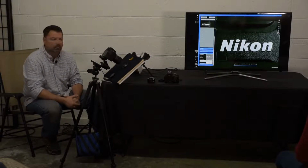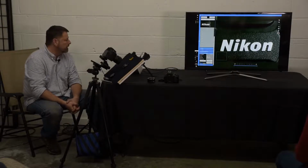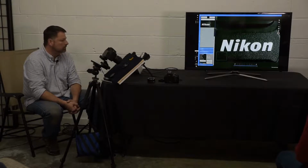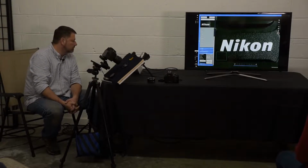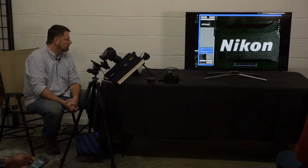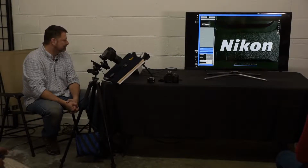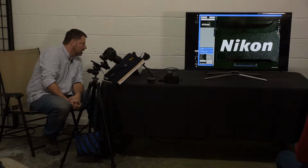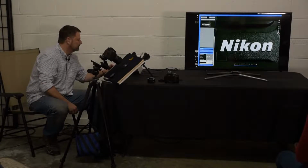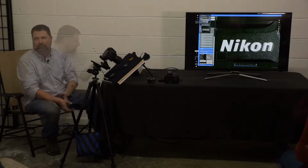Now, is it Nikon software or is this something different? No, this is just some open source stuff I grabbed 4 or 5 years ago and started playing around with. Still available? Oh yeah, I think so. It's got some nice features to it. What's it called? Digicam. Digicam control. I'll forget that in 3 minutes.